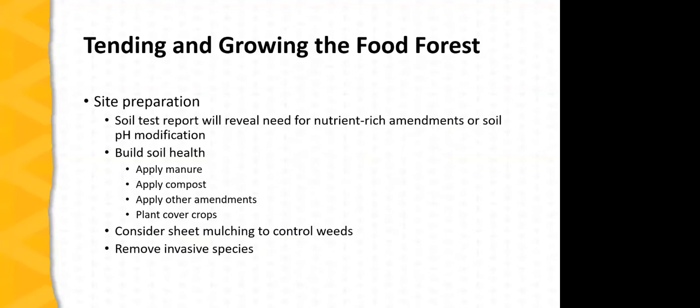Okay, so preparing a site, get that soil test. That's very helpful. If you need to make amendments, the best time to do that in the food forest is at the very beginning. If you need to modify the soil pH, this is a good time to do that as well. It's also a great time to start building soil health. And a wonderful way to build soil health is to apply organic amendments and organic mulches. So manure, compost, other amendments are very helpful.